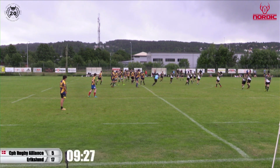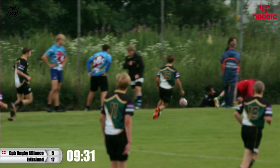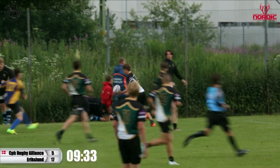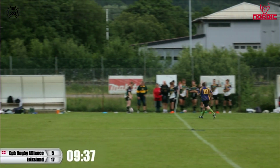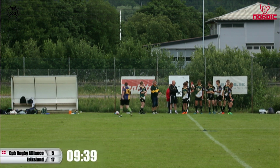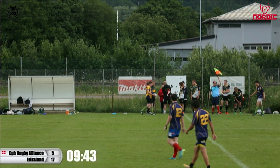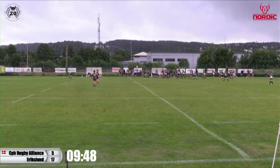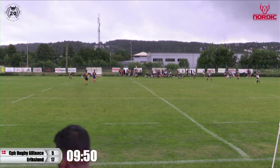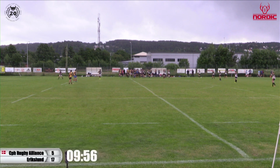And here we go again. The kick for the ship for option, but it didn't find touch or didn't find any players except for the Erikslund, who just kicks it back. And I think they're going to keep on kicking now because we only have 5 minutes left, and they have a pretty big lead, 17-5. So it's a 12-point lead, and Erikslund can sit back and watch things here.